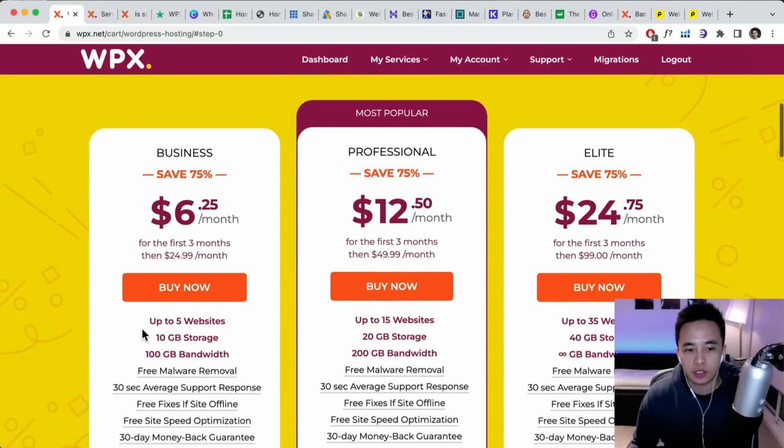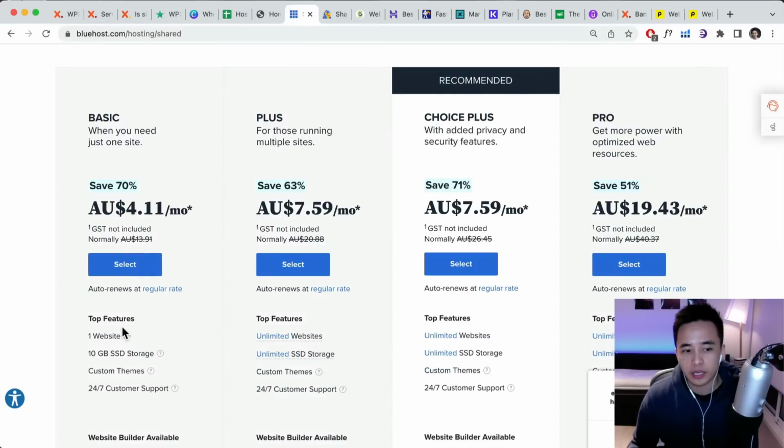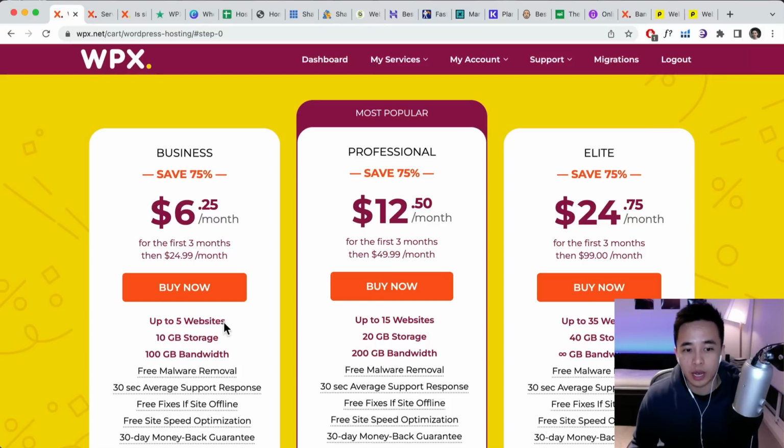So it's still about half the price of WPX, right? But with WPX, you get up to 5 websites only. With other shared hosting plans, like Bluehost, generally the first basic plan is 1 website, and then you get unlimited websites. Same with HostGator, SiteGround, and Hostinger, as well as NameHero. That's generally how it works with these popular hosting companies, but with WPX, you do actually get a limit. So I think that's a good thing, but also a bad thing at the same time.